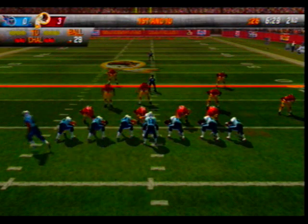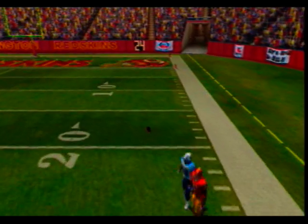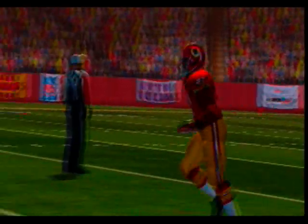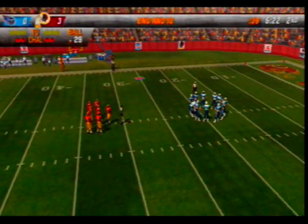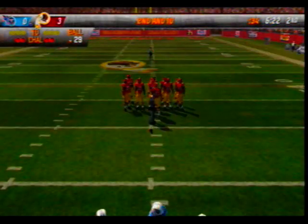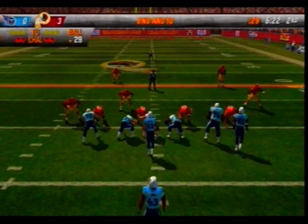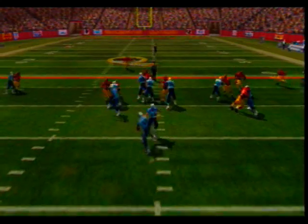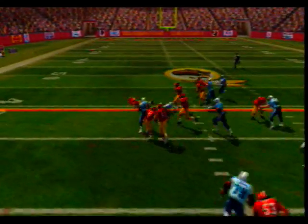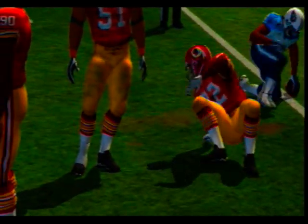The Redskins with a four-man front. Here comes the blitz. Pressure coming. Deep throw. Incomplete pass. Aggressive play calling that time, but now it's second down. Second and 10. Ball on the 29-yard line. Lynch, the lone back. Strong move. Number 72 comes up to make the play at the 42-yard line.